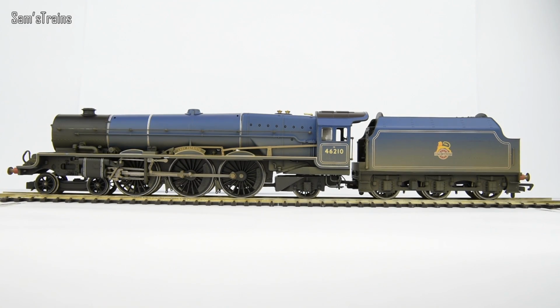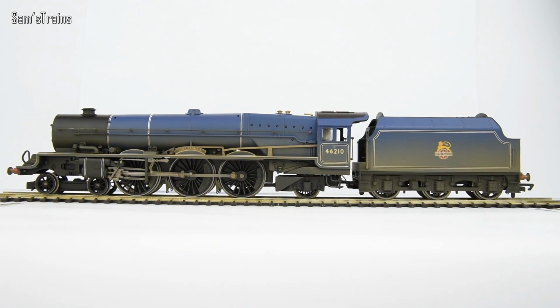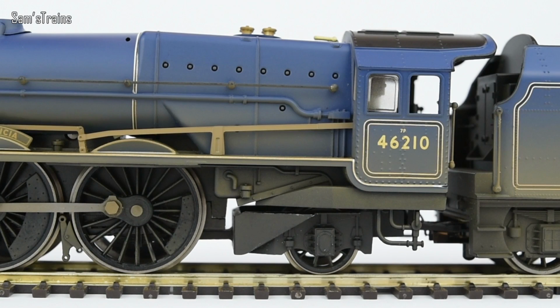The weathering is also very nicely done. It's quite subtle, not too much in your face, which is, I think, important with quite a light livery such as BR Blue. It's a little bit patchy in places. For example, the lower firebox seems to have been missed. It looks pretty clean. I'm not sure if that would be the case in real life.